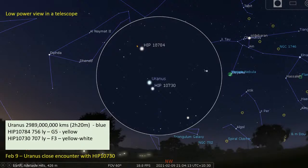HIP 784, which is this star here, is 756 light years away, and a G5 star, very similar to our own sun. And HIP 10-730 is 707 light years away. It's an F3 star, slightly brighter and hotter than our sun, so it's a yellowy white star. And I think the color contrast between the blue and the yellowy white and the lovely yellow golden color of 784 should make a really nice view in a telescope.